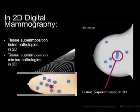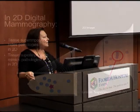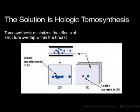So the solution to this is tomosynthesis. We're actually able to evaluate the breast in 1 millimeter slices. Think of it as a deck of cards, or a book for that matter. If you're looking down at it in 2D, you understand that there are things in the deck of cards, the 1, the 2, the 3, that you can't see. But once you slide the whole deck out, you can see everything. It's very similar to that in tomosynthesis.